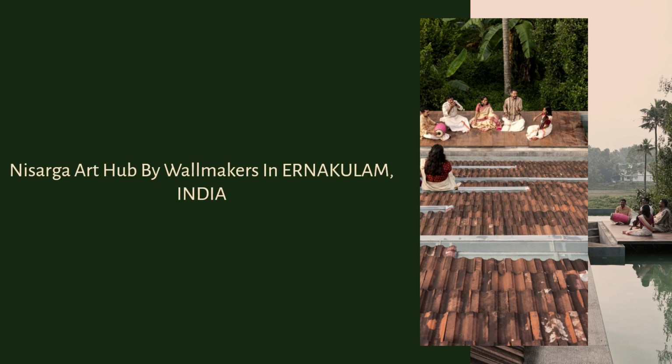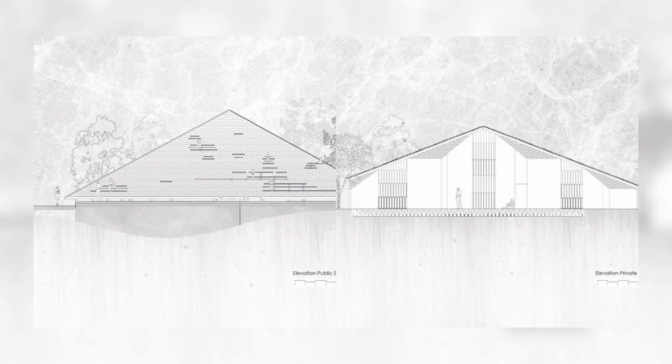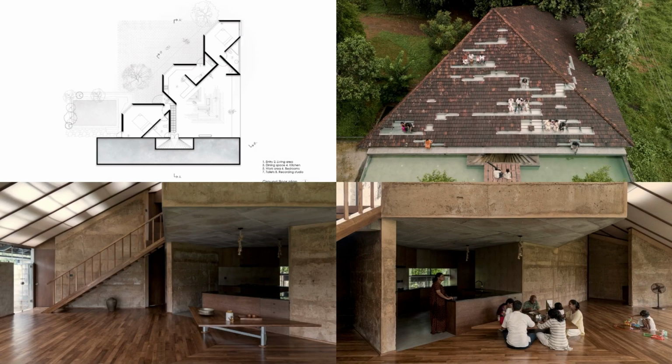Nisarga Art Hub by Wallmakers in Ernakulam, India. Nisarga Art Hub is an initiative by a family of musicians to make a community residency where people can interact and congregate for art and cultural events.